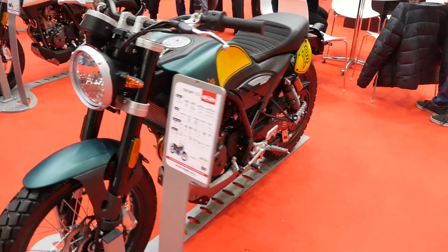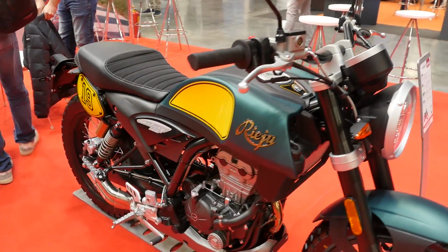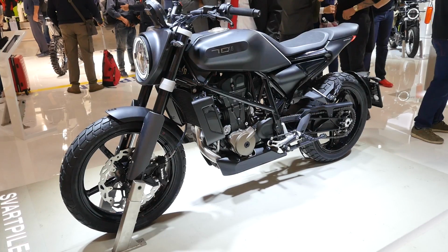Scrambler, flat tracker. Because there's a load of really good looking, cheap 125s. Yeah. And you think, just get a bit more capacity in it. I would probably have one just to putter around the shops and enjoy low cost motorcycling. It's what motorcycling was about, wasn't it? Low cost, just getting around.